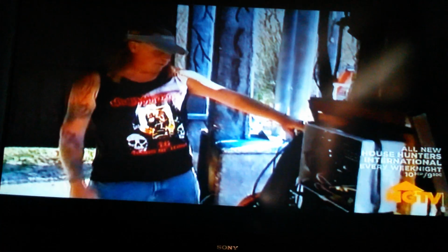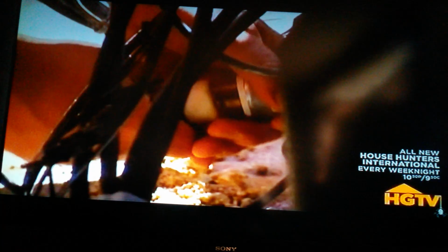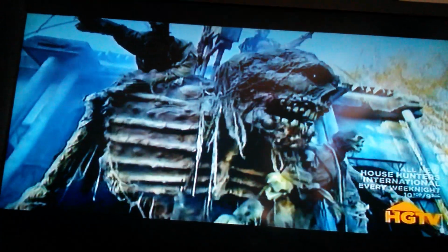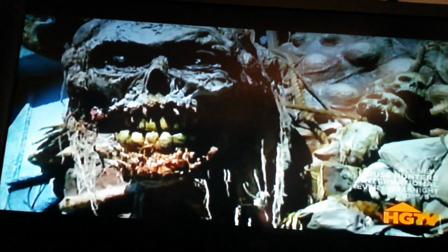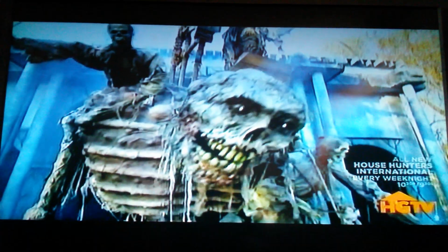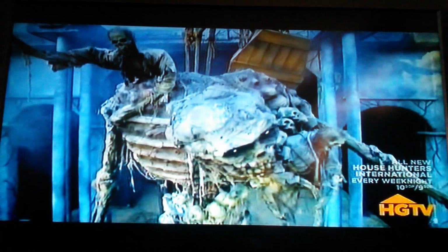Alright, we got it all back in place. I got the air lines hooked up, electric lines, and we're going to see if this thing's going to fire up and be all ready for tonight. Alright, guess we got it. She's rolled. No matter how scary it looks right now, it's 1,000 times better at nighttime.